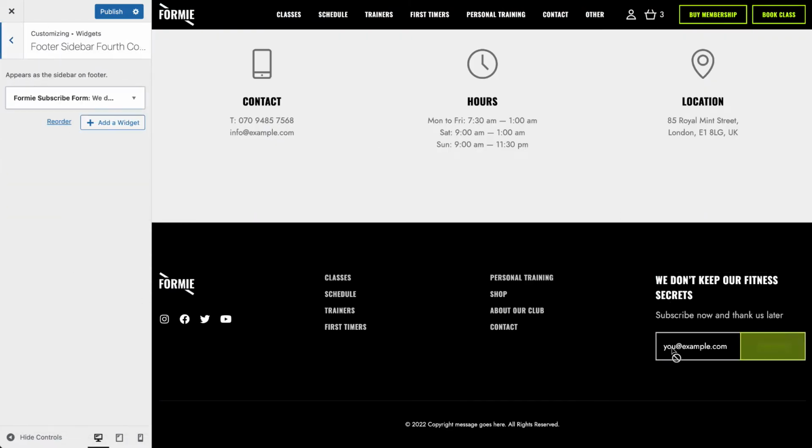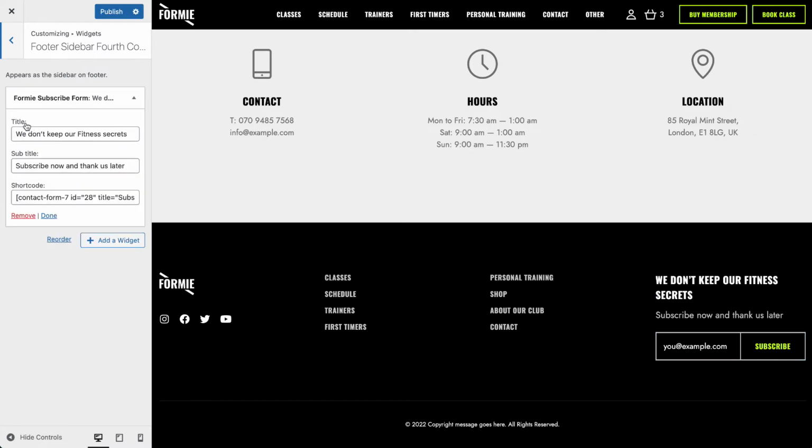The last option, footer sidebar first column. You can see it right here. You can change the copy, title, subtitle, this one. And for the contact form, again, you can see a shortcode right here. We are using a contact form. You already know how to change the contact form. Simply go to your admin panel, contacts, and in the list you'll see all the contact forms that are being used on the website, and one of them is with the ID 28, which stands for the subscription form. In this one, you'll be able to change the copy, and the button's copy as well. Publish changes once you are done, and yeah, that's it.